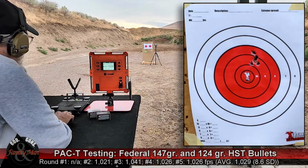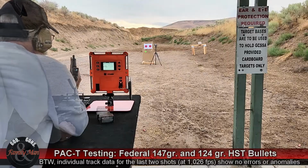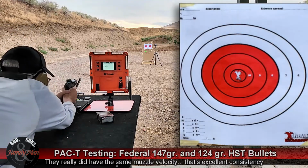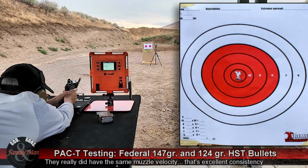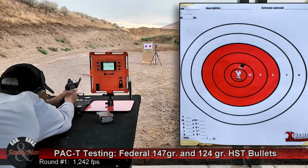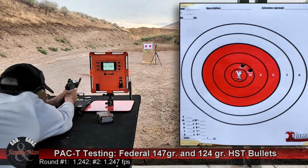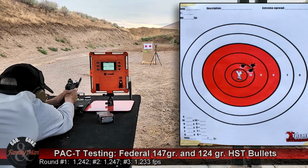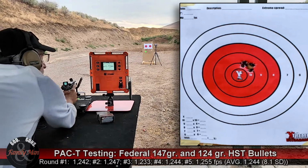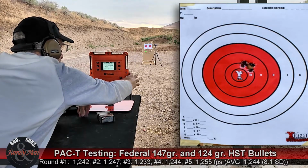Looks like it did pretty good from here. Let's go ahead and load up 5 rounds of the 124s. And now the 124 is going to shoot this at the bullseye on the right. There's our 5. We recorded all 5. 1255 was that last round muzzle velocity. Let's take a look at how she did.